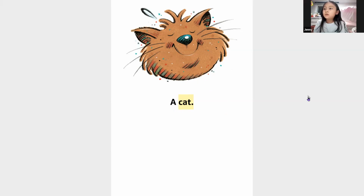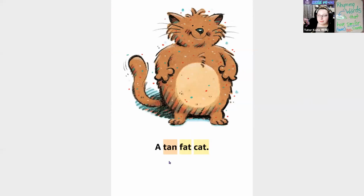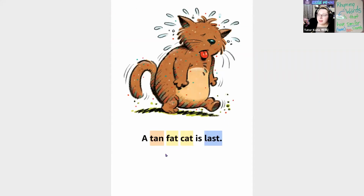Okay. Good. All the cats. A tan fat cat. Good. A tan fat cat. They have the a for the a. A tan fat cat ran. Good. A tan fat cat ran. This is all a. A tan fat cat ran fast. Yep, a tan fat cat ran fast. Good.